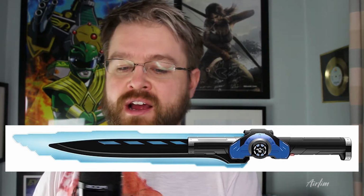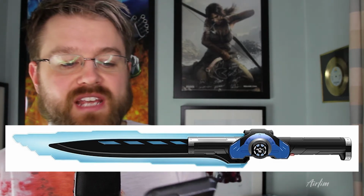So it says it features light and reactive sound effects that respond to the kids' movement, imagining battling monsters and villains as a Power Ranger. I've got to admit, I'm quite happy with that one. Seven sounds unlocked, Beast mode with special lights and sound effects, and find other Power Ranger figures and gear, including Power Rangers Beast Morphers. It basically carries on, so that's quite cool.